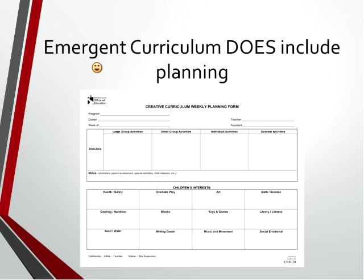Now, you guys know that there are hundreds of planning sheets out there, hundreds. And you find the one that's best for you, that's best for your age group, or you may be working in a center where they want you to use a specific type of planner. So this is an example, though, and why I like this one is it's a little more open-ended. We've got large group activities. This will be for the week. Small group activities that you list.